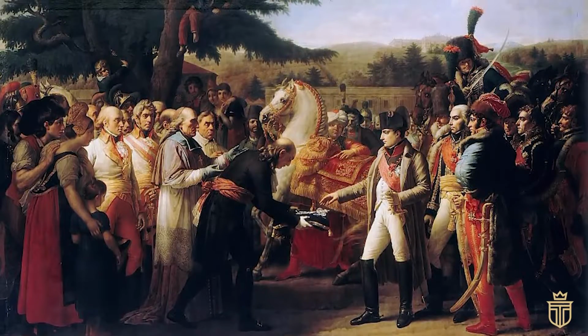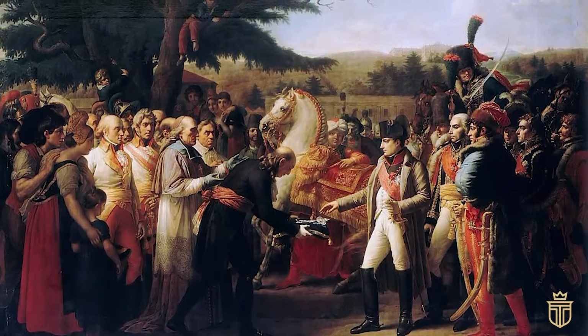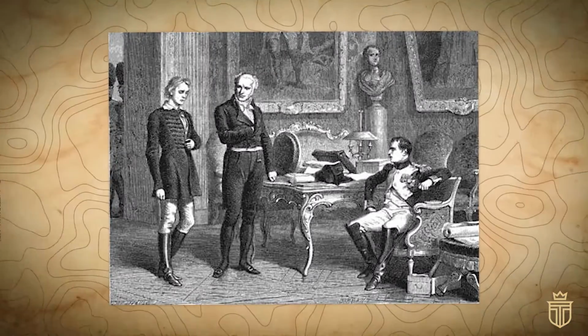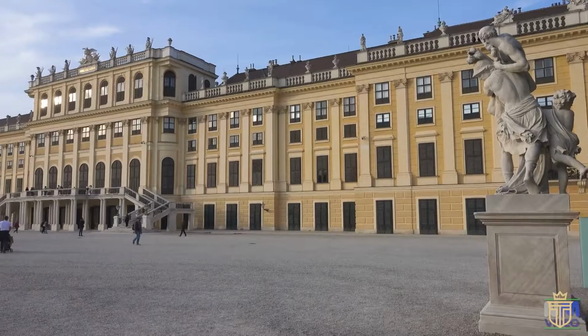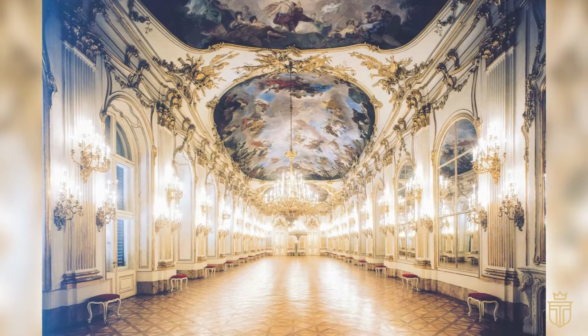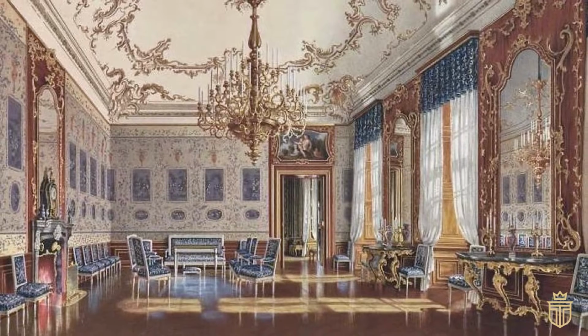When the drums of war echoed across Europe and Vienna fell under Napoleon's shadow in 1805, and again in 1809, the emperor chose Schönbrunn as his strategic epicenter for the European theater. Within its hallowed halls, history was shaped, the hall of ceremonies transformed into his audience chamber, and the blue Chinese salon into his drawing room.